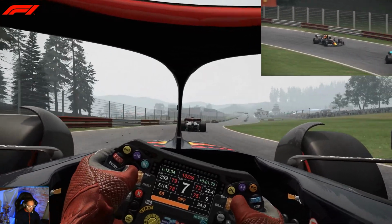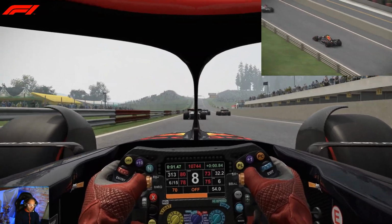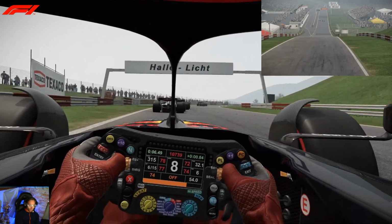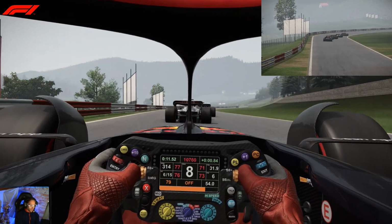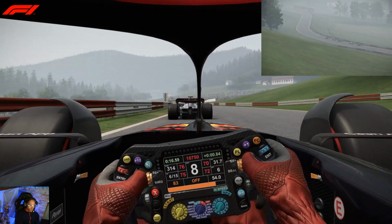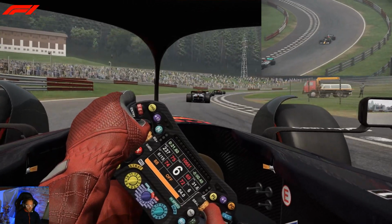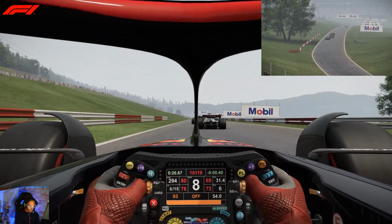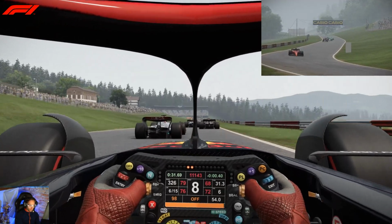Hamilton. So Russell, Perez, Hamilton. So fast, these corners flat out for so much of it. Sixth around here, climbing up. Can really feel the elevation before we now drop down.